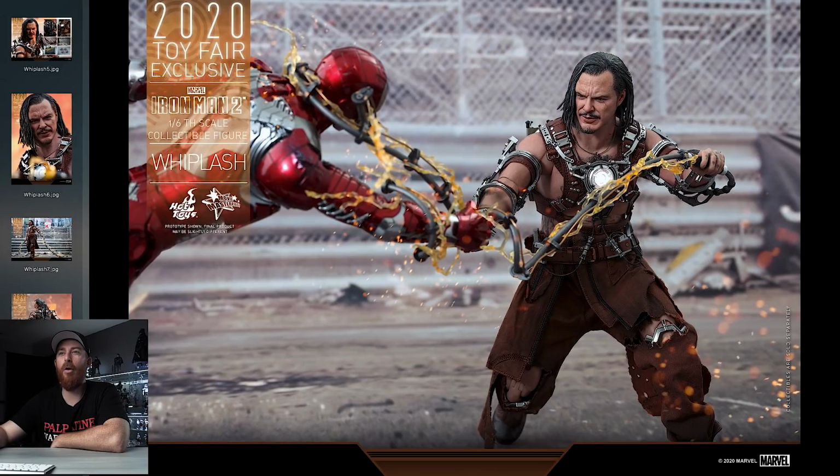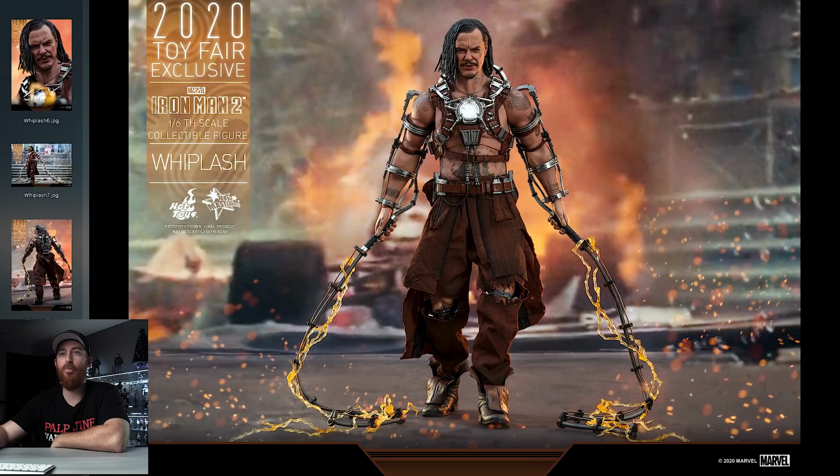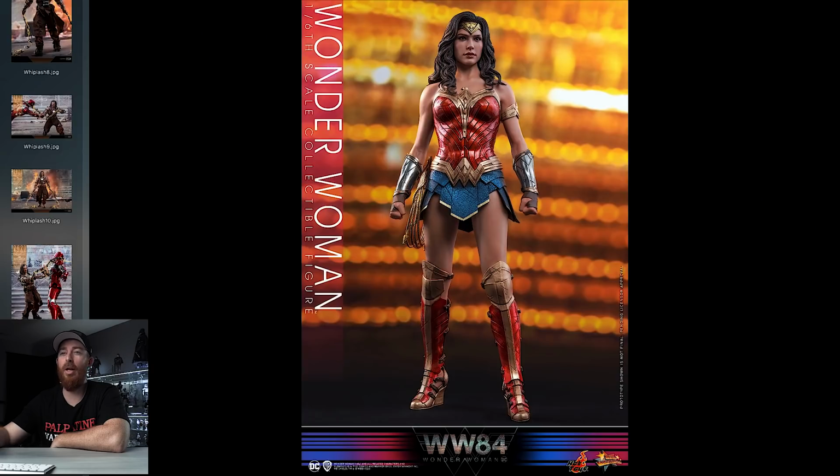So there we go. There's the Mark V. Please, Hot Toys, give us the Mark V. Everybody wants it. Display-wise, I think it's gorgeous. And then here we go.